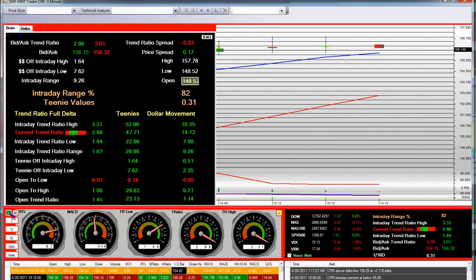All right, let's take a look at the brain. It's below 85. It's going to get weak, Mr. Mantalk. Not only that, 2.97 is the current trend ratio. And guess what? If that goes up above 3, below 194.30 on the Amazon. Okay. 7%. Yep, we got right down there to my price target.